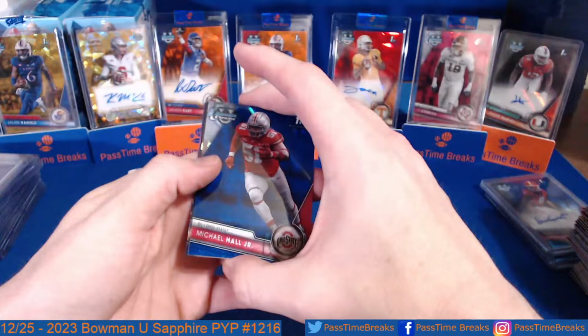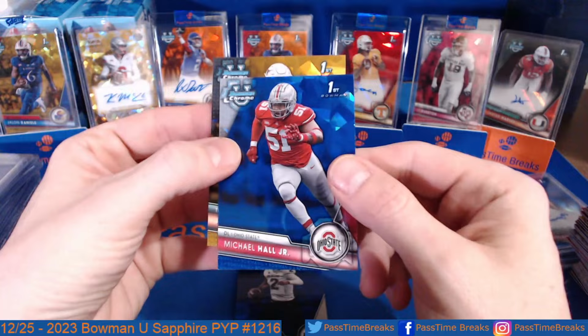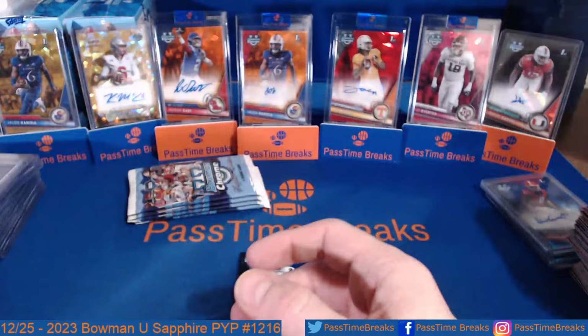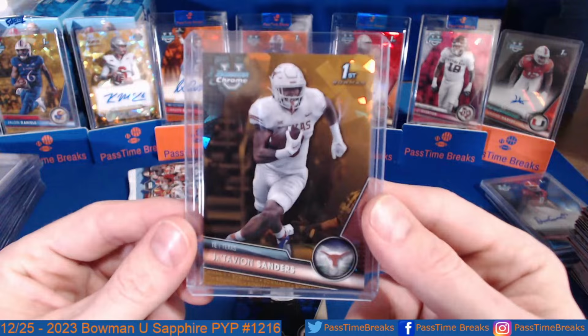So your TI-82 tells you. Shitter in the house. Chris Vezina. Michael Hall Jr. And gold. UT. Jatavion Sanders. That's our second Jatavion parallel. We hit yellow or gold earlier. Can't remember. 33 of 50. Must have been yellow. Sure enough. That gold's kind of a burnt gold, almost color match. That looks good. That's more of a color match than the orange probably is.